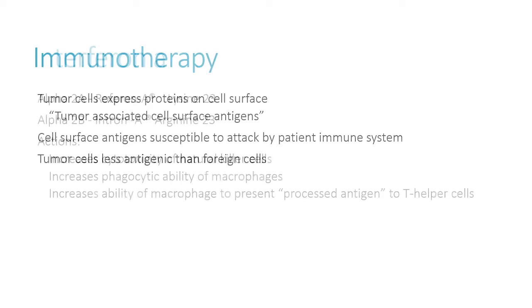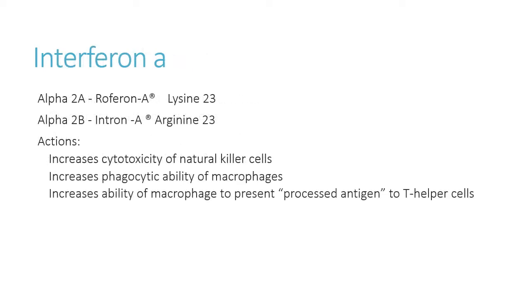But the first one we have here is called Interferon. There's a couple of different versions you'll see there. And again, these are all protein-based products. They have to be injectables here. We have alpha 2A, alpha 2B. Just know them as interferon A is fine. Just know there's a couple different varieties that are out there.